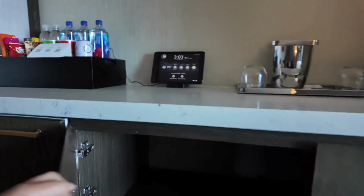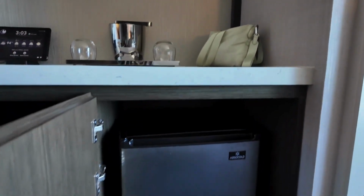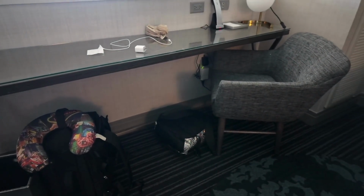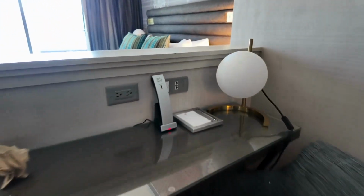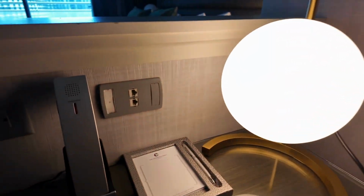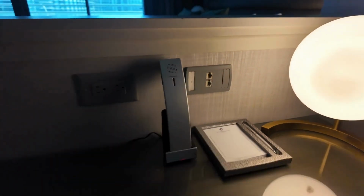And then, oh cool, they have another fridge. And then here's like a little workstation. So we have that, which is nice. A notepad, here's another little light. You have some more outlets, phone plugs.